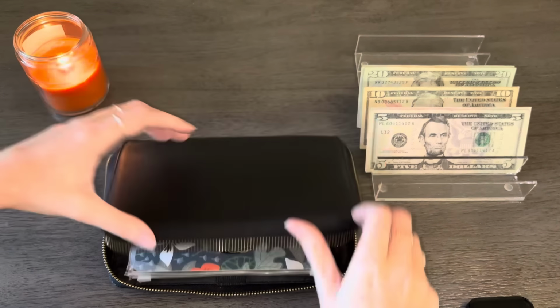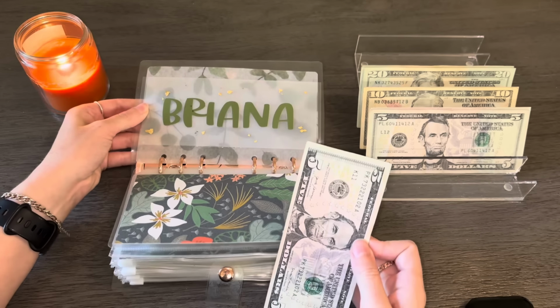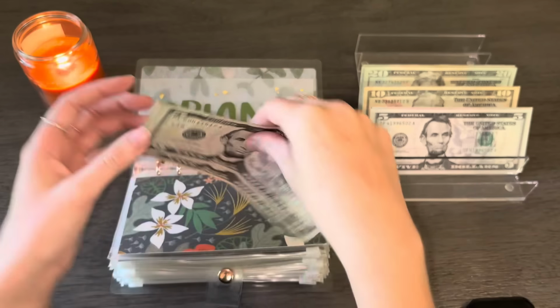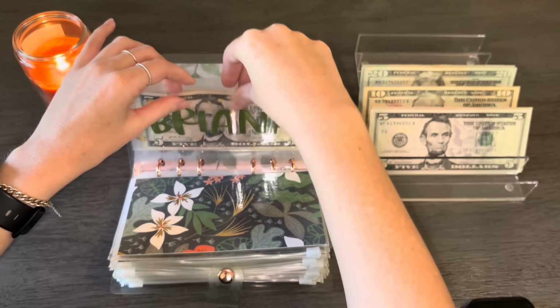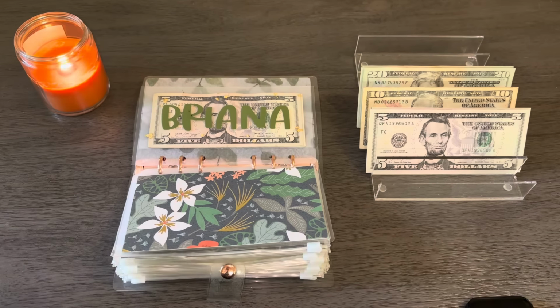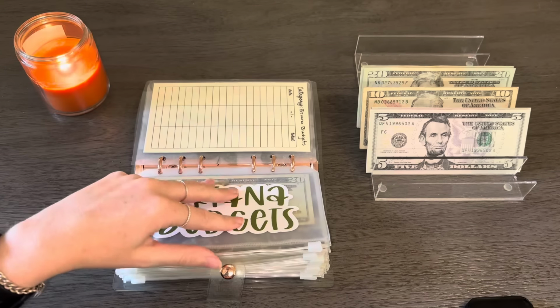Alrighty, moving over to sinking funds. Starting off with Brianna, this is just a little spending category for me in case there's something I want to buy for myself. And there's $5 in there, and we're adding another 5, so we're at 10 total. This isn't saving up for anything in particular, just if I think of something that I want, it'll come out of there. So I just slowly add to it, and same with Brianna budgets.